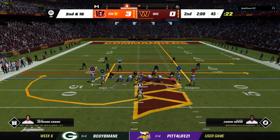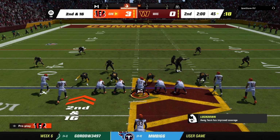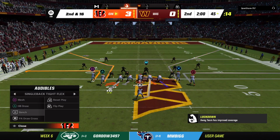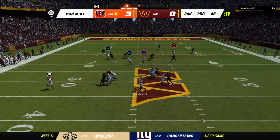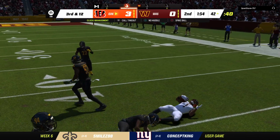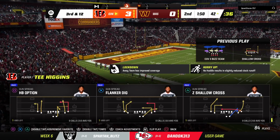Second and 16. They're going to look to throw. And he'll find Chase on the right side complete. And they'll get this down to the 42-yard line.